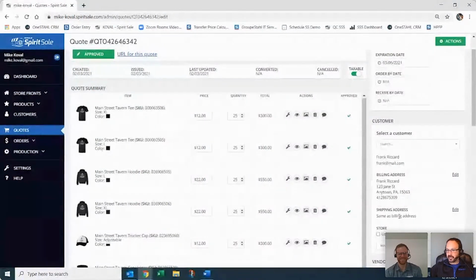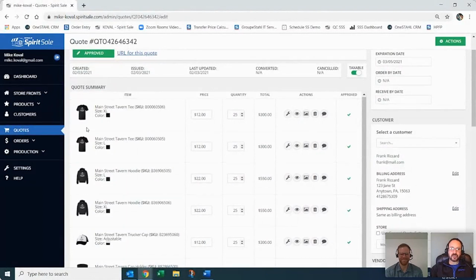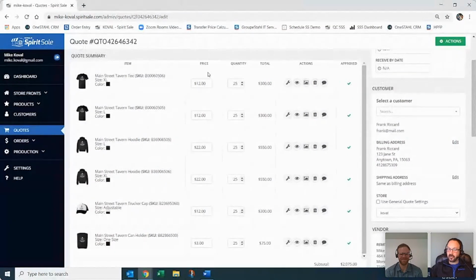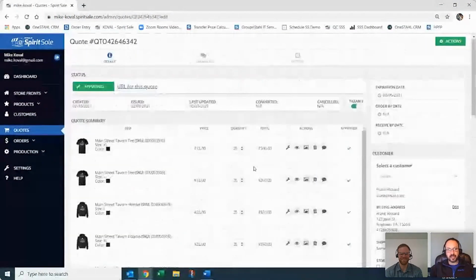So here you're able to assign it to a specific customer, as well as set your expiration date, order by date, and a receive by date. Again, so you're keeping your customers up to date of when the quote expires, the ordering date, and if they do place that order, when they will receive it. And so you can see here we have a t-shirt, an extra large and a large, a hoodie option, a hat, and a can koozie. And then you're able to enter the quantity and your selling prices for those, and then generate all the sales totals for that customer. And so once you do that, Spirit Sale is then going to generate a URL for this quote.